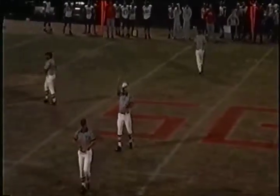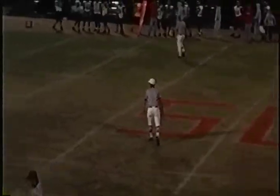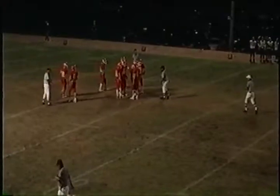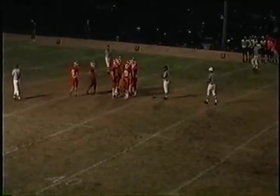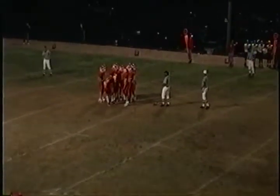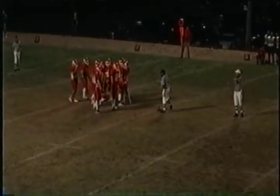Dead ball after the play, personal foul against South Gallia. So that'll give the Oaks the first down, and 10. Rebels had them in a big hole and let them out. 4:34 remaining in the half. 13. Football spot at the 35-yard line, first down.